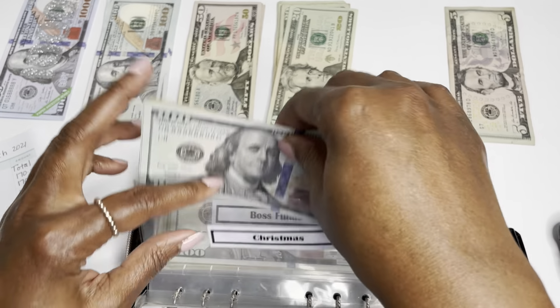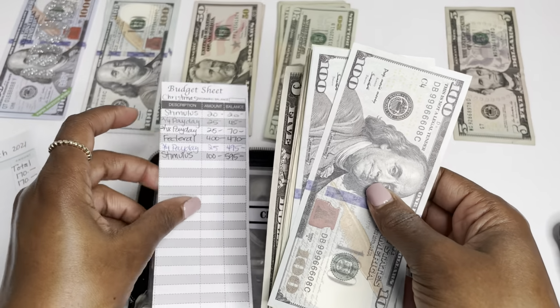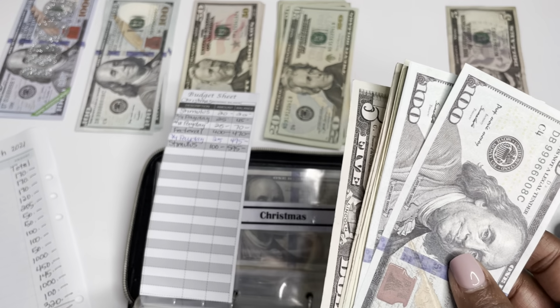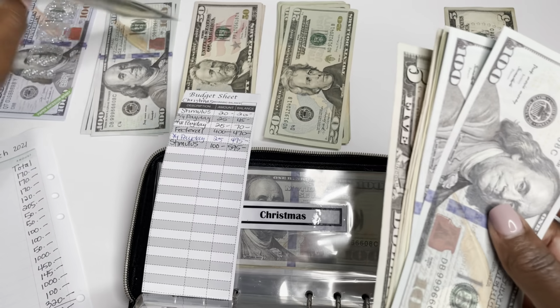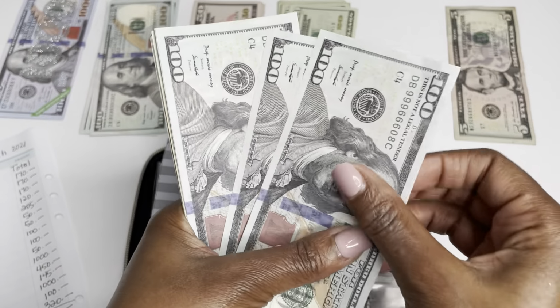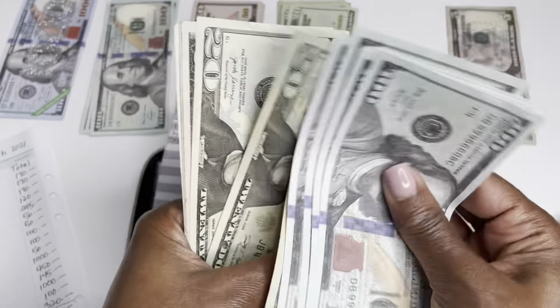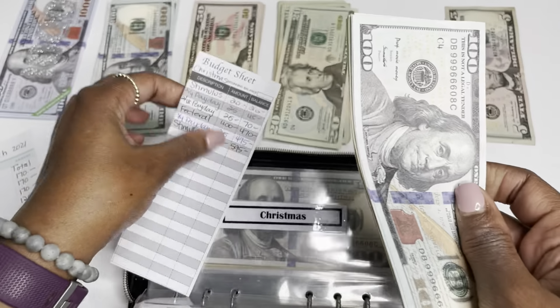Next is Christmas, which I do want to start bulking up more. I know we're only in March, but Christmas comes up on me so fast every year. So I'm going to put just 100 in this time, but I think out of my regular paycheck, I might put some more into Christmas. So that's the 100, and that should bring our grand total to 595.